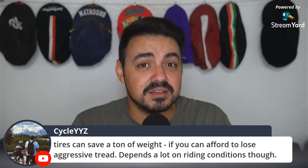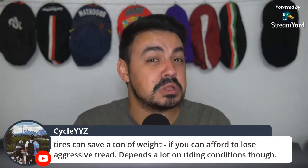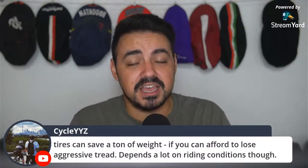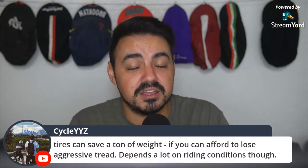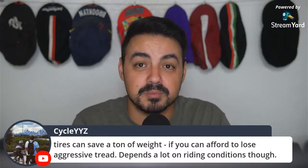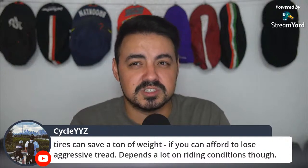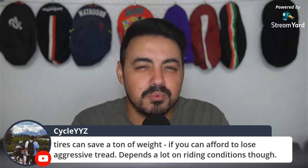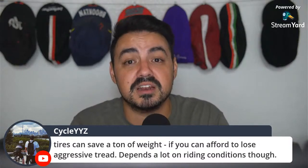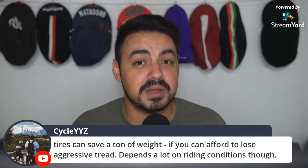For numbers' sake, on my Cobalt, I run 2.2s and I have some S-Works Fast Tracks, and those are stupid light. They're 2.2 inch and 550 grams. And for instance, my WTB Byways, which obviously are a thicker casing and more puncture resistant, are a 650B by 47, which is essentially like a 2.0 or something like that. So obviously a smaller tire, and they're the same weight. They're both rated at 550 grams. So I went up in tire size, but didn't increase the bike weight any.